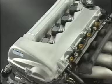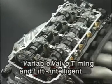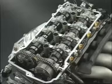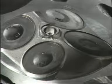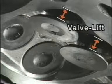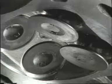Furthermore, the 2ZZ-GE engine has adopted an evolved form of the VVT-i system. It is called the VVTL-i, which stands for Variable Valve Timing and Lift Intelligent. The system contributes significantly to improving output in the high-speed range. In addition to the functions offered by the conventional VVT-i system, the VVTL-i system features an enhanced valve lift function. In the high-speed range, the VVTL-i system increases the amount of lift of the intake and exhaust valves and the length of time they remain open.